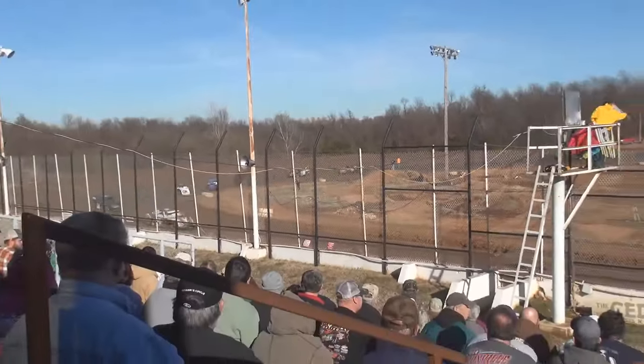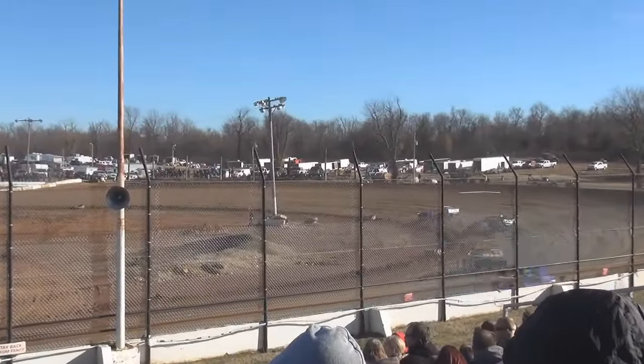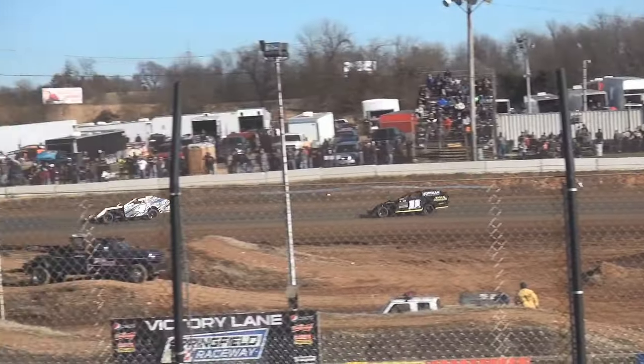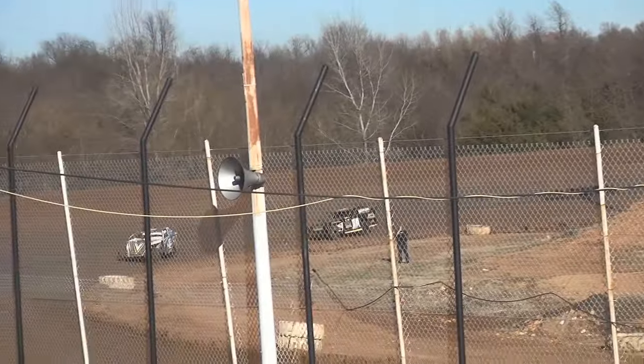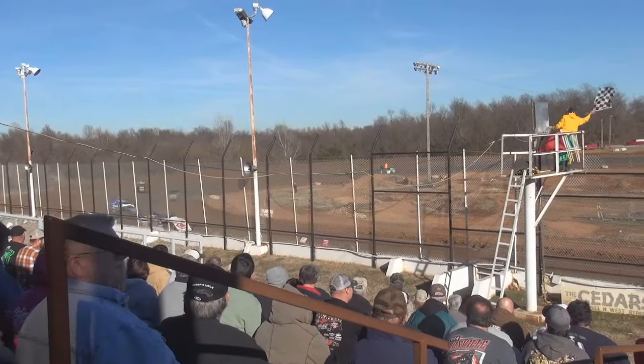White flag in the air this time, one more time around. Whitney can win this. He's probably in the 8th. Final time around, turns 3 and 4. Jared Whitney will win it. Thompson second, Willie third.